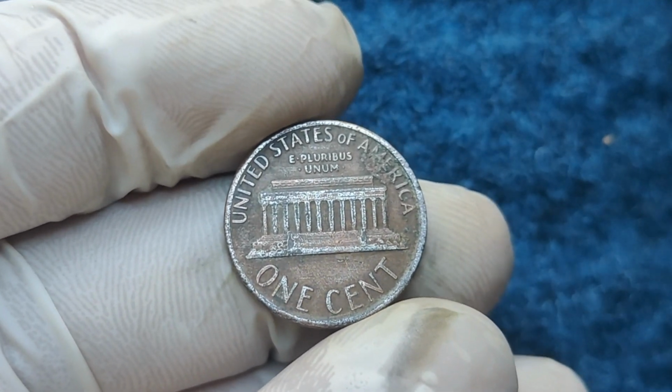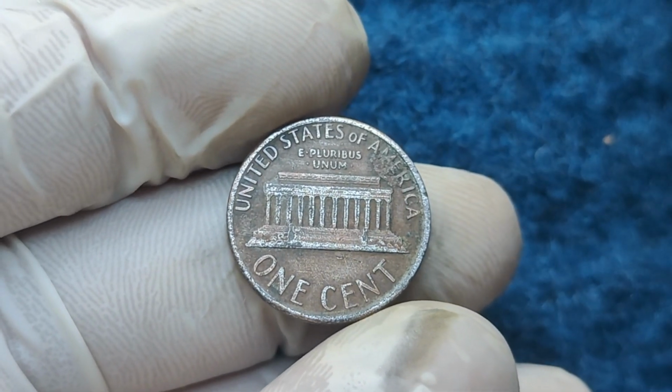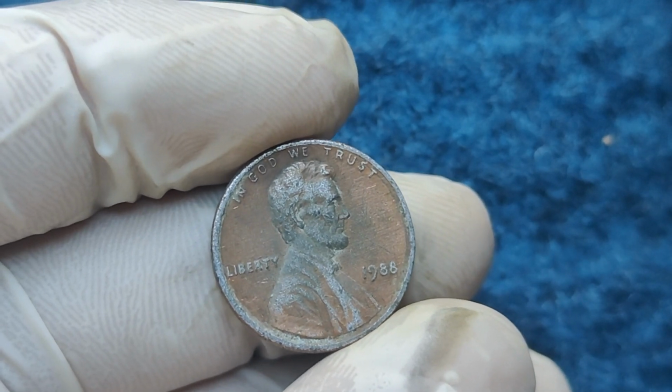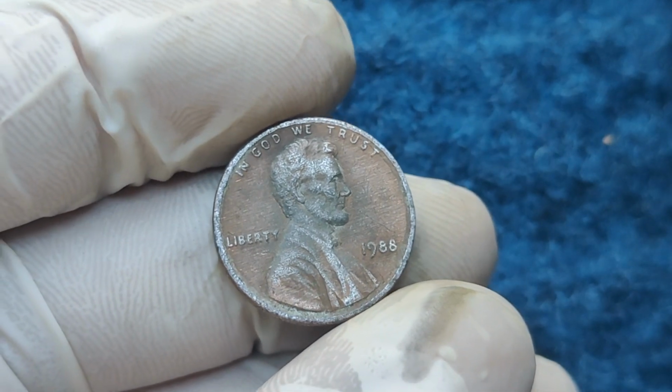The incredible story of the 1988 no-mint mark Abraham Lincoln penny. Who knew something so small could pack such a big punch? If you've got a jar of pennies sitting at home, now's the perfect time to go through it. Who knows? You might just be sitting on a hidden fortune.